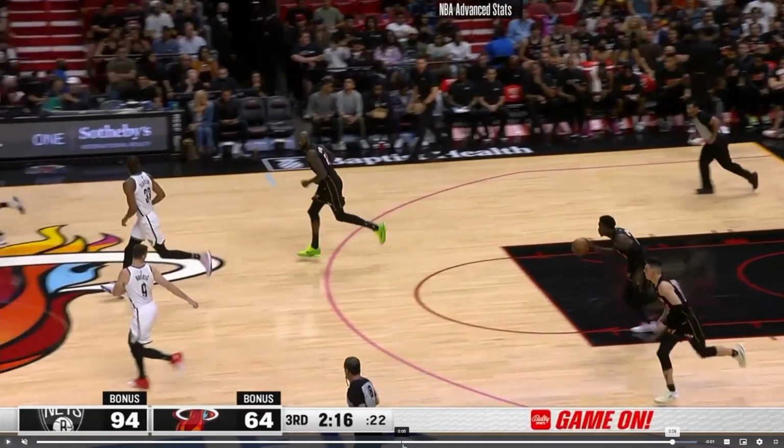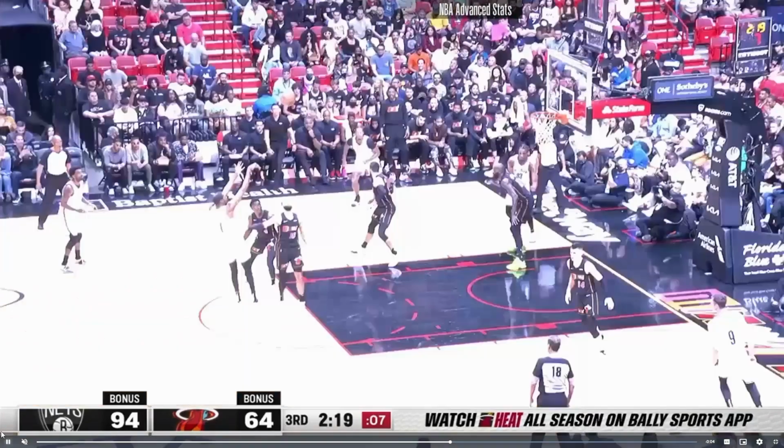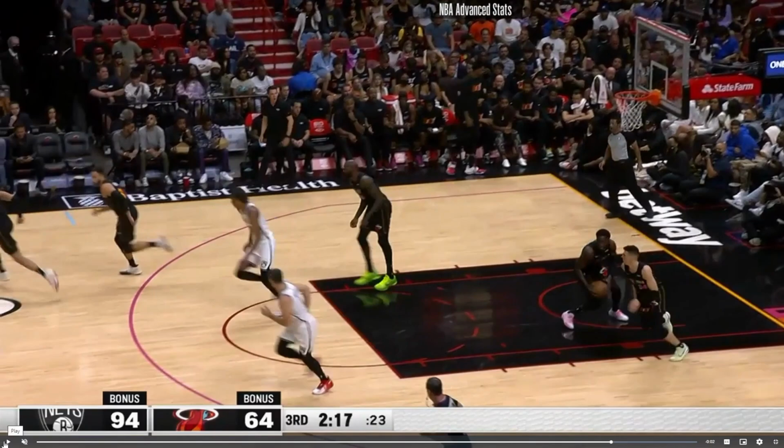Now, he misses this jump shot, but really for Kevin Durant, I mean, that's an open shot. As crazy as it sounds, guy in his face, but when you're 7 feet tall and your release point is that high, it's still an open shot. So as you can see, the Brooklyn Nets work really hard to get Kevin Durant the ball at the elbows because that's a spot that he feels comfortable and he's damn near automatic.